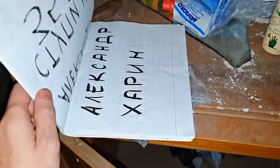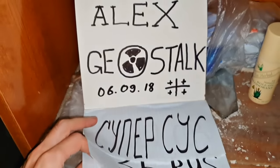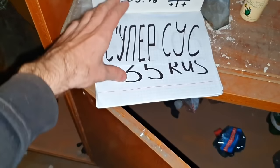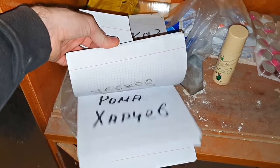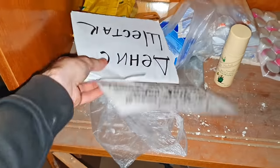What's that? Super Sus? They were here. It is the flat of Super Sus. The entire book is filled with the names with a big marker. Okay, I better turn off the light now.